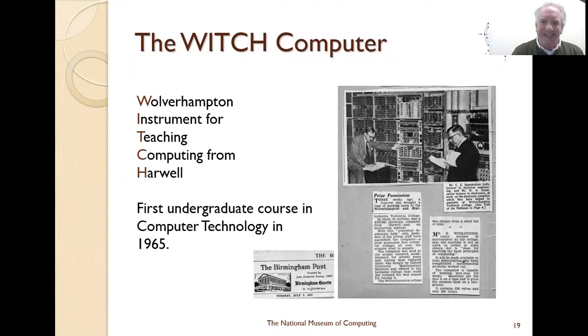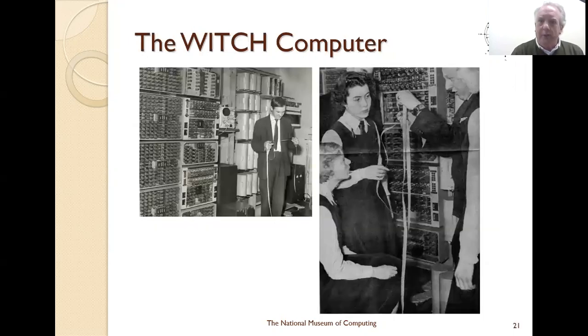But as well as teaching at the college, it was used for night school classes, and for local grammar schools to bring students in. And it was used quite extensively for that. And I think Suzanne in the audience is actually one of those students. It would be quite ironic if it was her picture. But again, these are more pictures of the machine at Wolverhampton.